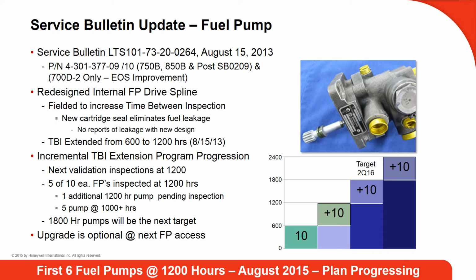We're working the incremental TBI extension, and our next validation inspections are required at 1,200 hours for 10 pumps. Currently, we've inspected 5 out of the 10 pumps that have reached 1,200 hours. All the inspections have been successful. We have 1 pump that's pending inspection, and we have 5 pumps over 1,000 plus hours. 1,800 hours will be our next target. This upgrade is optional at next fuel pump access. We're on target to extend the fuel pump to 1,800 hours by second quarter 2016.